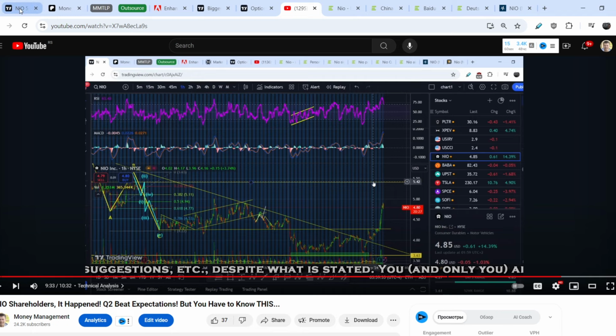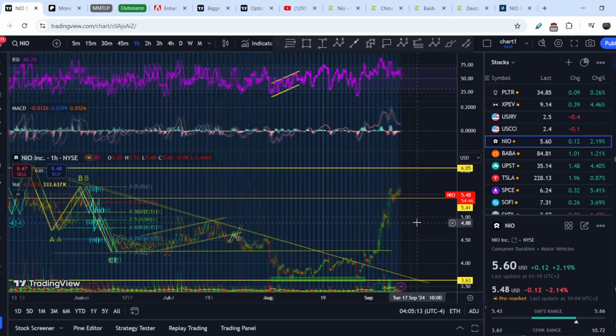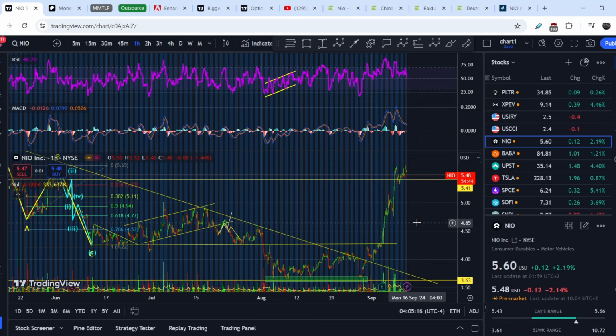And take a look right here, guys. This is the actual price action. We were at this point, we had the retracement exactly as I predicted in my video, and then we had the next leg to the upside that landed exactly in the price point that I predicted. And guys, this is another evidence of the power of technical analysis.